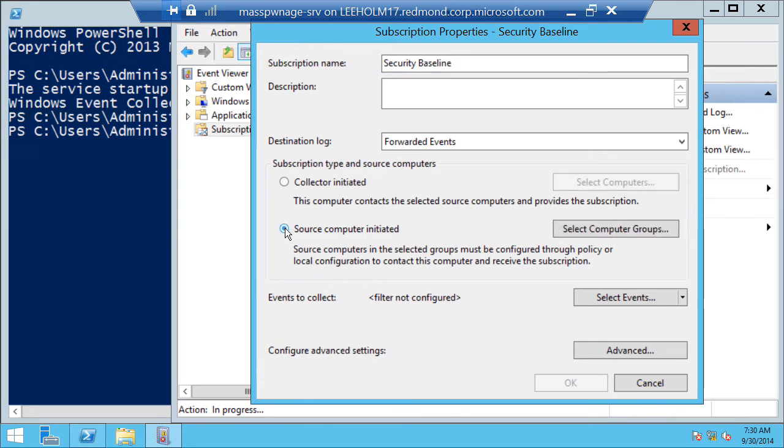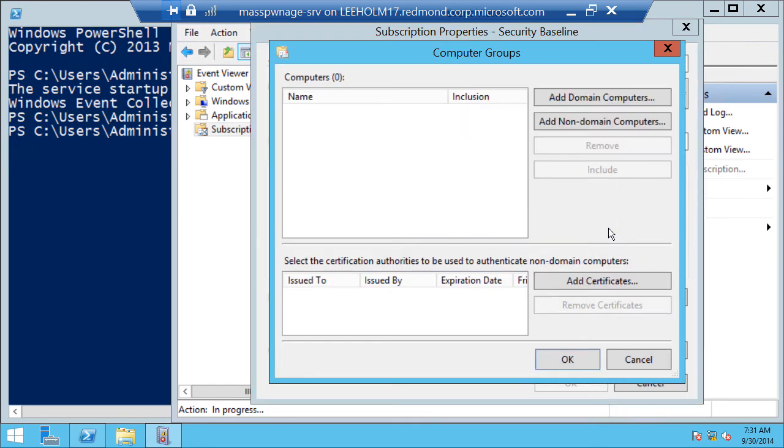Now, collector initiated is where you're going to have that collector going out and spamming your cloud. Source computer initiated is really the most scalable one. This is where the machines themselves are going to go to the collector, ask what they should do, and send back their stuff. Select computer groups. This is where you would say here the domain group for your event log monitored computers, for example.